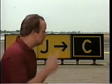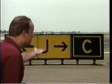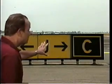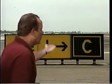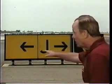I know that sounds simple, but it actually helps me because if there's any question in my mind as to whether the sign is a location sign or a direction sign, it helps me to remember that all direction signs have an arrow. And direction signs, by the way, are yellow like this with black lettering, and you'll see them just before taxiway intersections. In this case, we're on taxiway Charlie, we're coming up to Juliet, and the arrows point the direction for a turn to another taxiway. Here I'd turn right to get on Juliet, or I could turn left to get on Juliet.